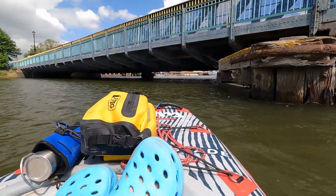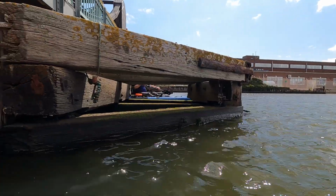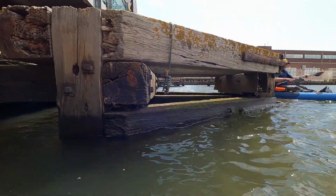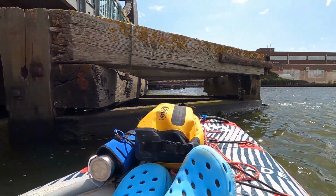So the app is telling me I'm in the right area. So let's have a look for this geocache. I think I might have found it. I think that's it there, but it looks like the log's gone. So I don't know what's going on there. So I've taken a photo of it. I'm going to send it to the CO.